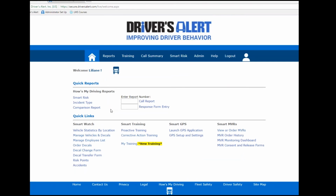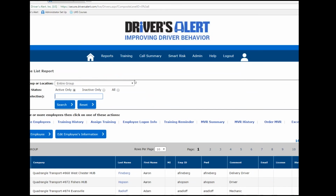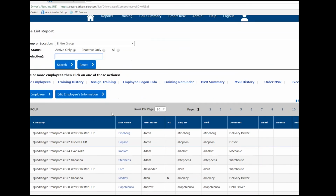Now we noticed that we had a drop-down where we can pick different drivers. And where does that list come from? Well, that's found on this link called Manage Employee List. So by clicking on that, we're brought over to our employee roster page or employee list. And from here, we're able to add new employees. We can remove them by deactivating them. We can also look at their training history, and we can edit information if we need. We also can download this full report over to Excel if you want to share it with your HR.